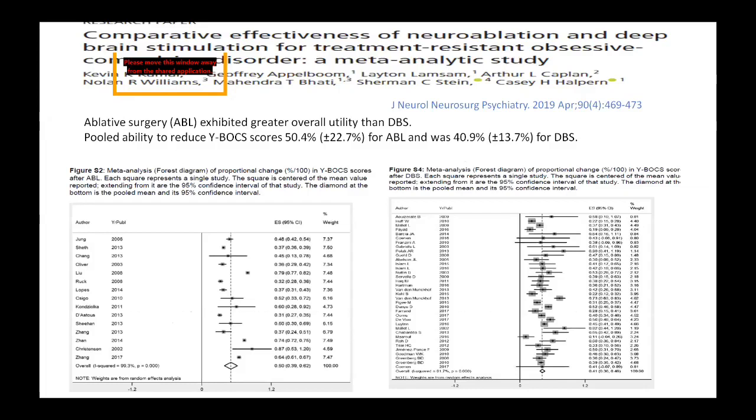This is a brief slide comparing DBS versus ablative surgery, which is more effective. Generally, there are no direct head-to-head comparison trials. This is a meta-analysis compiling all studies with DBS and all studies with surgery. They used a measure called utility, where they combined efficacy and adverse effect into a single measure. So a treatment with higher utility is found to be more useful. Overall, the study found that ablative surgery has slightly more utility compared to DBS.